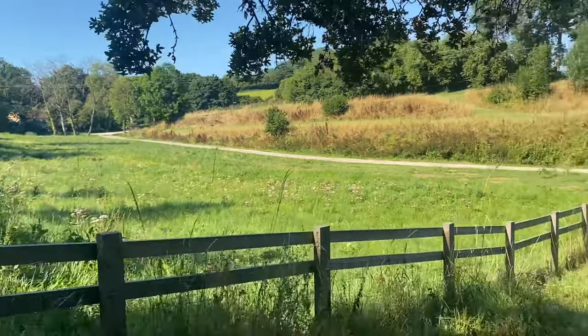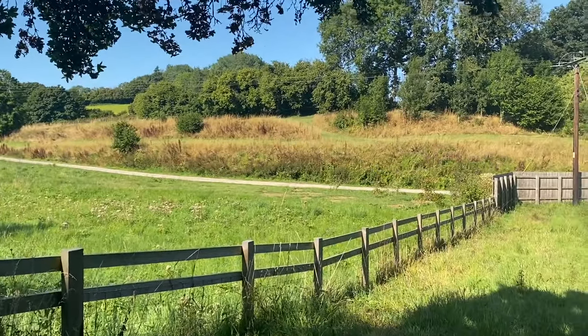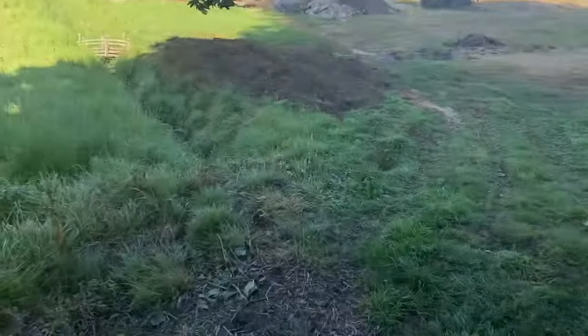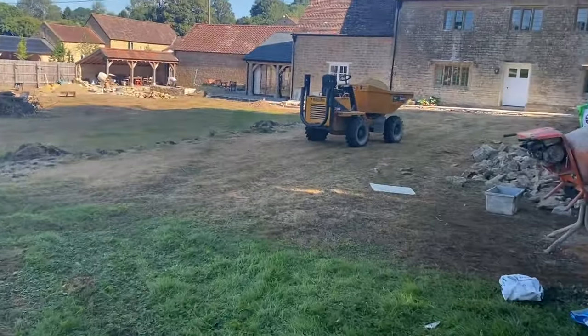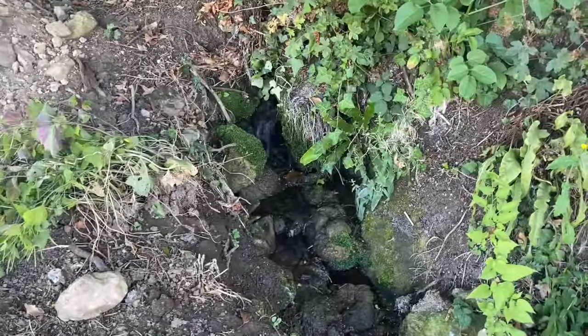Lovely little place here. It's like hammocks up there. Nice to have that, wouldn't it? Just walk on up to your forest and chill in a hammock. I can't believe it hasn't properly rained now for about a couple of weeks. It's just continuous. Absolutely continuous.